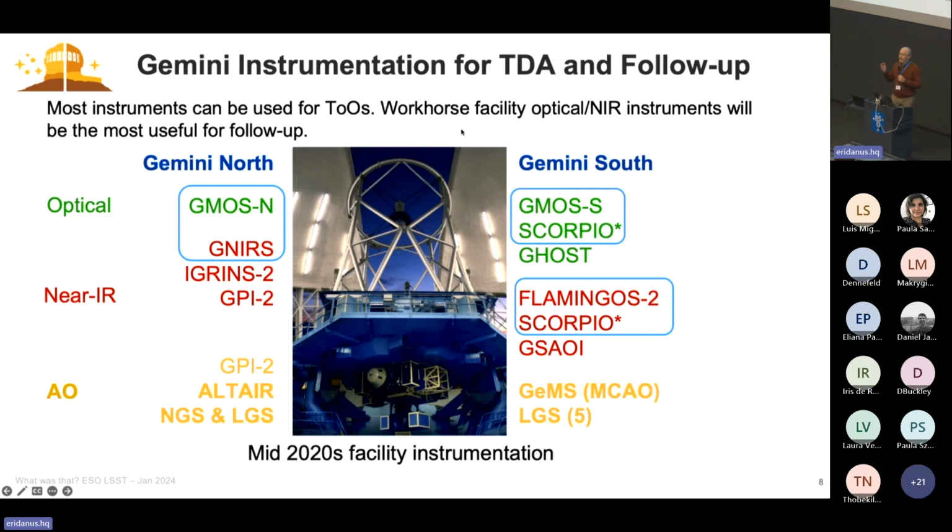In the south, there's GMOS South, which is basically a copy of the northern one. Flamingos 2, which is a near-infrared imager and spectrograph, and Scorpio, an instrument that I'll mention in just a bit, but it's an optical and near-infrared imager and spectrograph. You can also do, especially standard TOOs, with our AO systems. There's a little bit of delay, a few days, because we have to approve the targets.